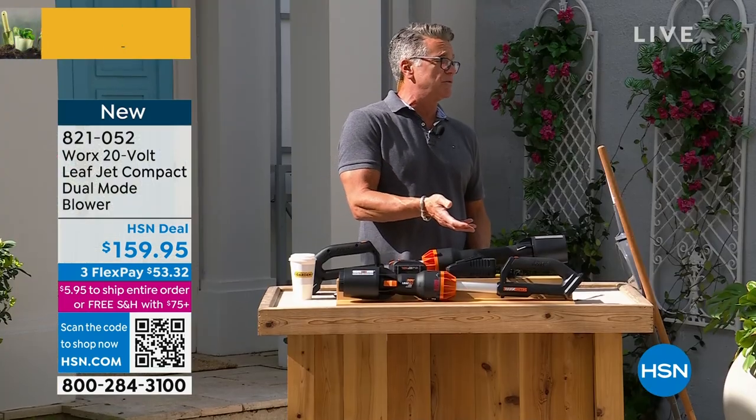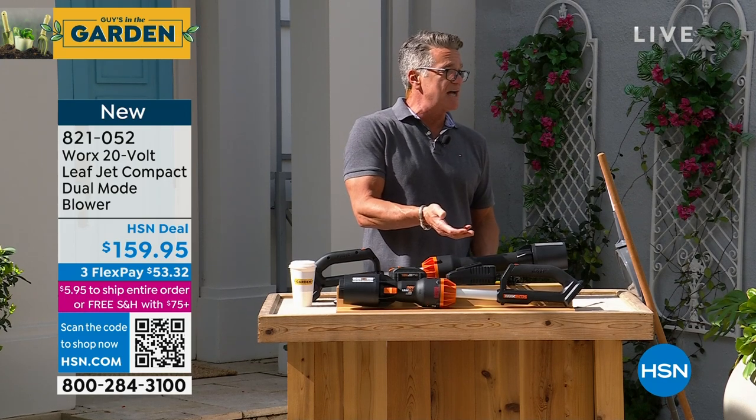I love what we talked about at the end there about storing it. It doesn't take up any room. No. I mean, look at the size of it, right?